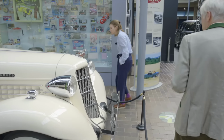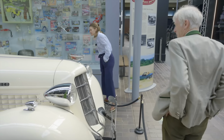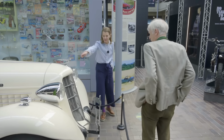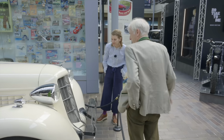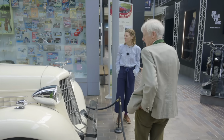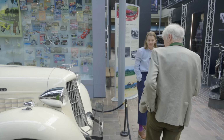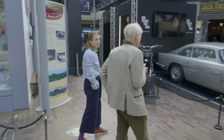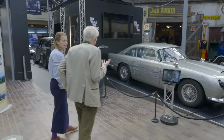It's a beauty. It's a wonderful piece of 1930s styling, isn't it? And the mascot there. Yeah, love him. But having driven her, I have to tell you, not good for windy roads. Right. Yeah, it's rather large. Yeah, long.